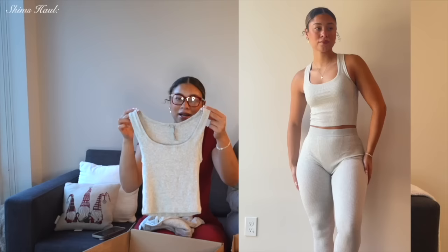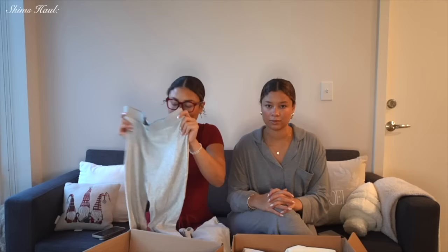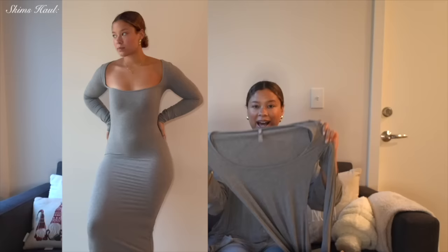I also have the leggings. I have never tried these before, and let me tell you, these are so comfortable. I can just picture myself sitting down, reading a book, drinking some hot cocoa. So comfy.